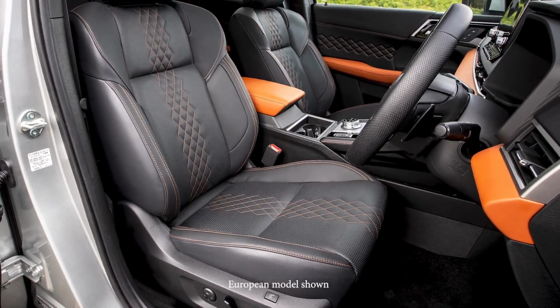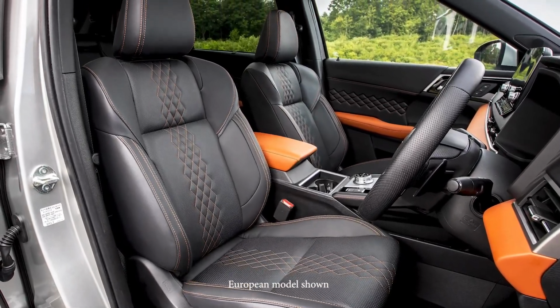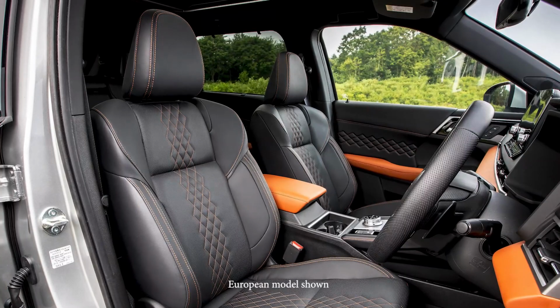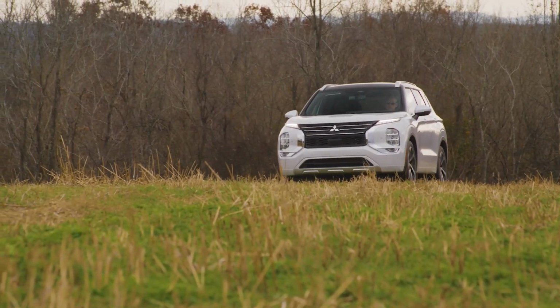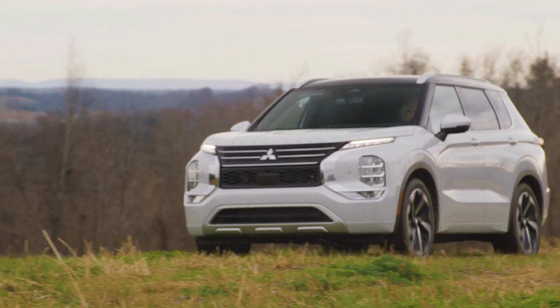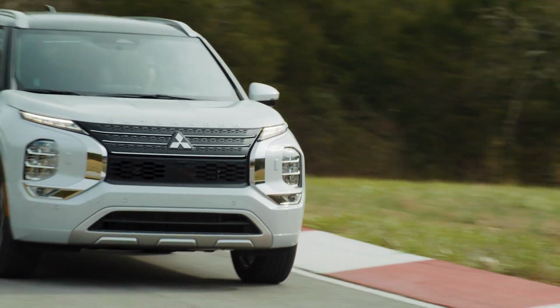And people want safety as well. And the extras that you think about, like quilted seats or massaging seats and cooled seats. And why should the kids in the second row have to go without things like heated seats? By far my favorite feature is the fact that the Outlander PHEV does 38 miles on electricity alone. You can also use the onboard gas generator to recharge the engine.